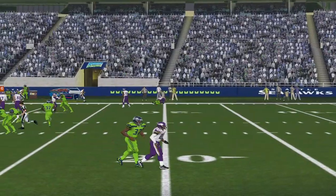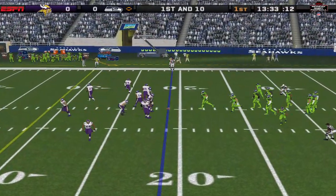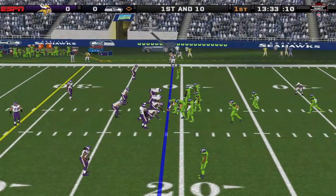From the 15-yard line. Lockett returns this one to the 21-yard line. Ball on their own 21. Get some slot going. Yeah, you see me.